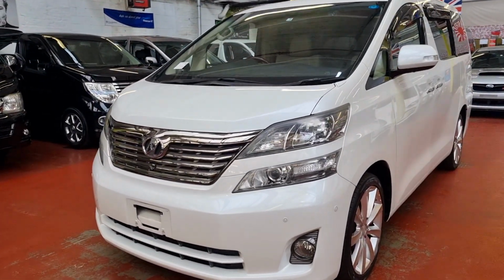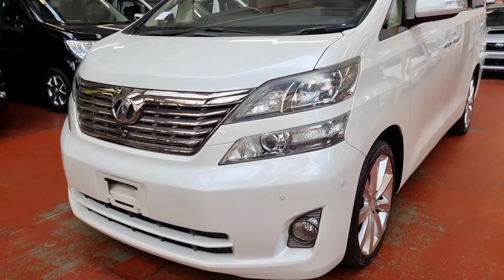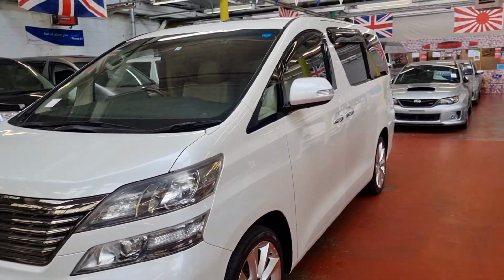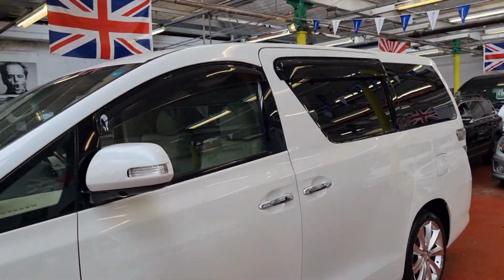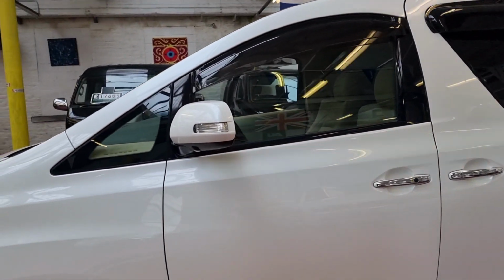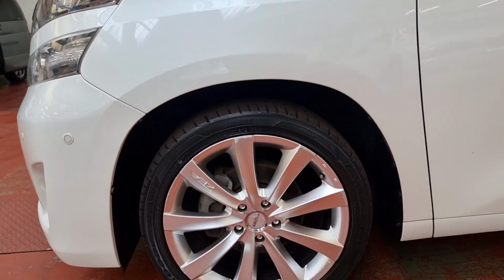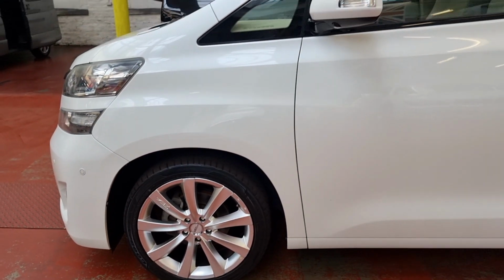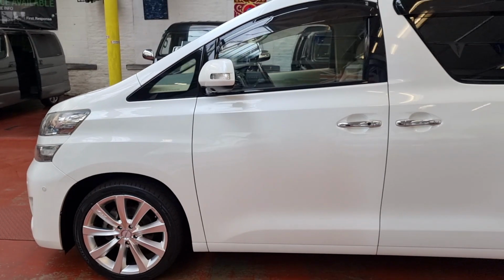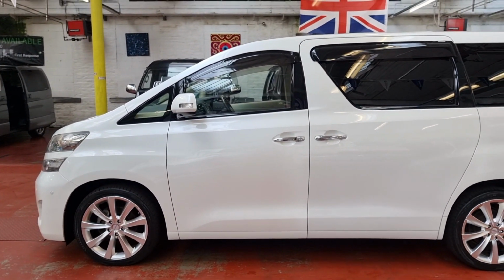Then it has front parking sensors, front fog light, front camera, pearl white color, and it has a side camera with all privacy glass all the way around. Upgraded alloy wheels, and it has a twin sunroof, twin power doors and power tailgate.